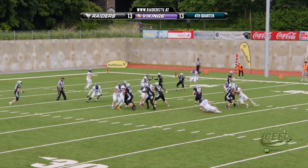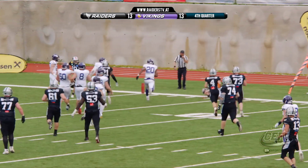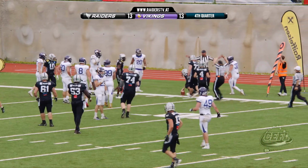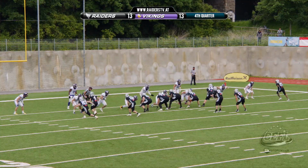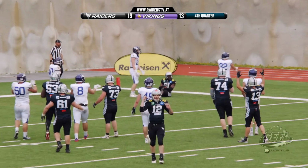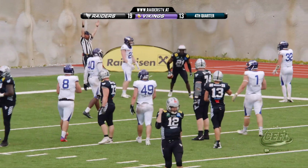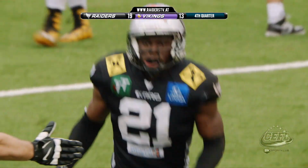Shelton has to step up because he was under pressure. Now he's running off to the right side, stiff arm, and gets tackled out of bounds, but not before getting into the 5 yards. And throwing it out to Washington, who slips. Is he able to hold on to it? He is. Touchdown, Raiders. He threw it where only the receiver could catch it.